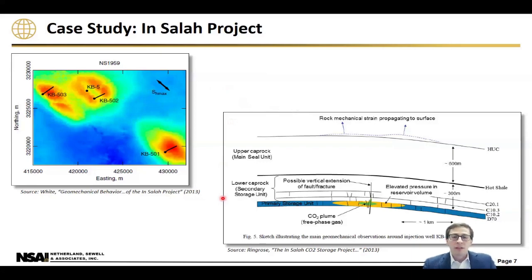So this is a case where, because of that low permeability and poor communication up dip with the gas production that was going on, it turned out that they ended up increasing the pore pressure quite a bit and had to increase their injection pressures in order to meet their target rates. And so they were injecting at pressures that were high enough to form or perhaps propagate already existing fractures that existed in the reservoir and in the lower caprock, or the secondary seal that they had.